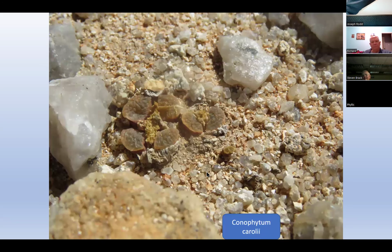Look at the soil here. It's a lot like if you just got some crushed glass. Echo, do you see the baby? Yes. Right here's a baby. And this plant here is about 3/8 of an inch across. That's the mama, that's the adult. It's Conophytum caroli. It's a very rare plant. Very few people have ever seen it. And then here's the fruit up here. And the top is brown and rough. And you can see there's a big leaf and a little leaf.